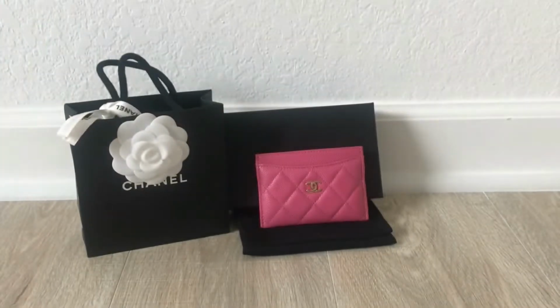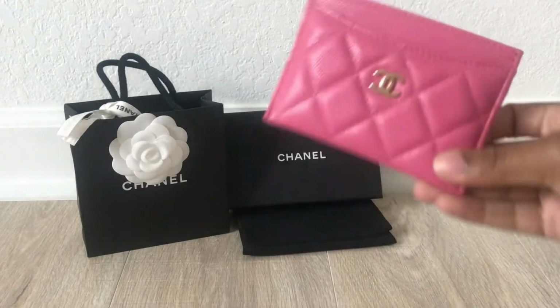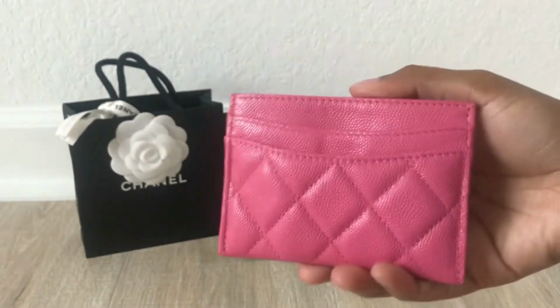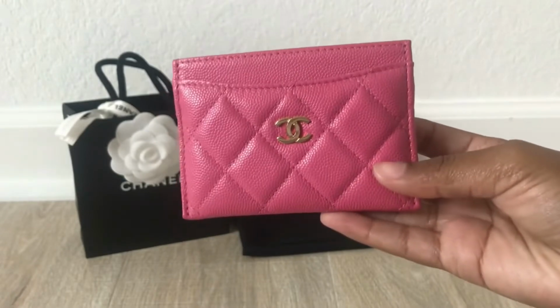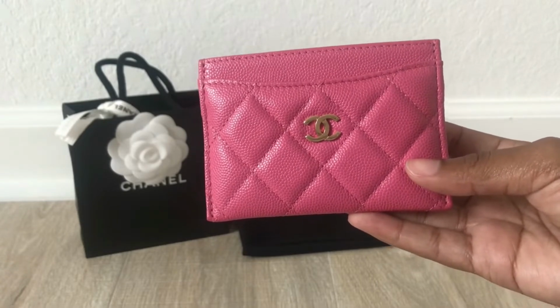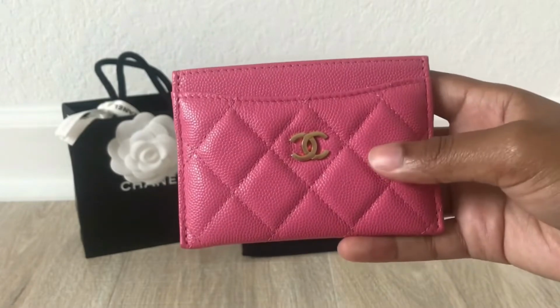So now let's talk about a review. Overall, I used it a good amount, especially when I first got it. I almost used it every day. My main concern was that because it's pink, I do have to be careful with color transfer, meaning I won't put this type of card holder in my jeans, because I feel like the jeans and the fabrics will rub on this type of fabric.